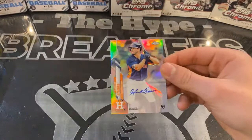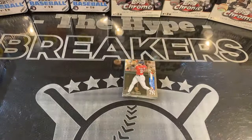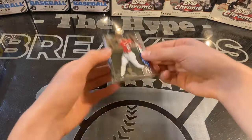Garrett Stubbs, rookie autograph for the Houston Astros. Rookie auto, refractor of Garrett Stubbs for the Astros. That one's going to Courtney H. Congrats, Courtney H. Tino Martinez for the Yankees.